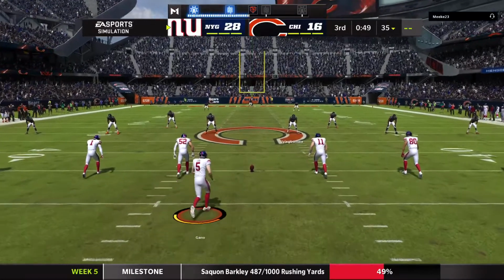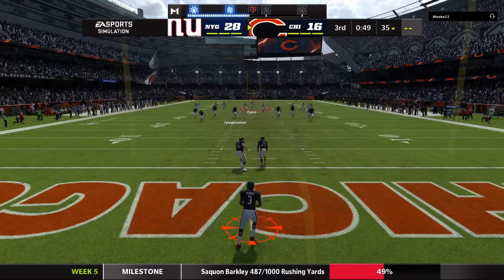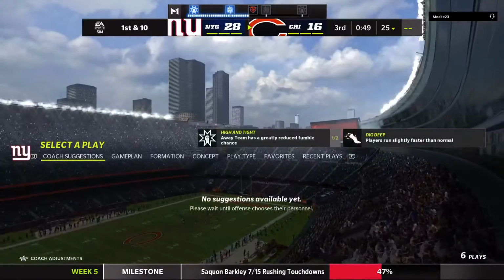Gano now following the touchdown here to kick it away. He will return this from deep in the end zone.